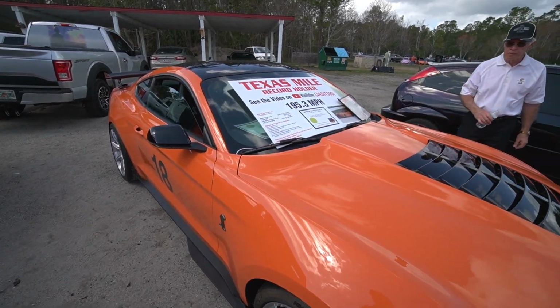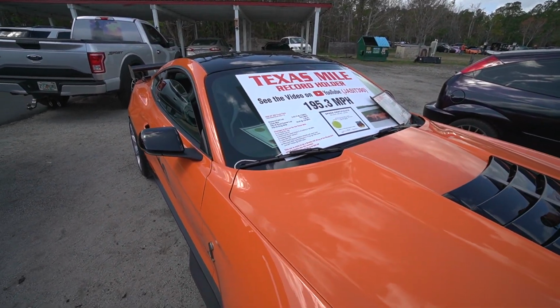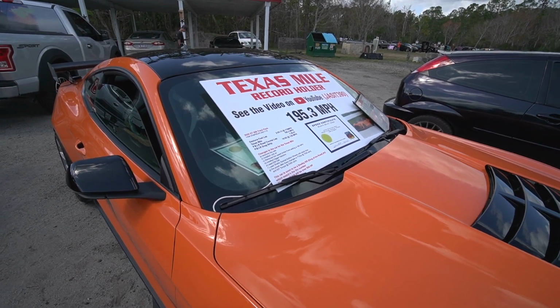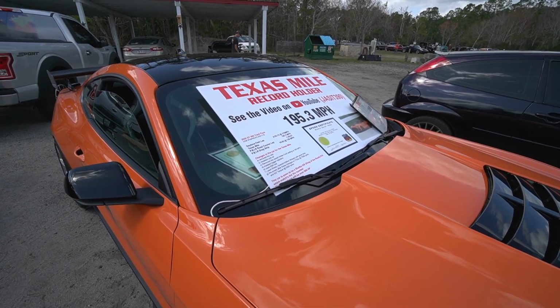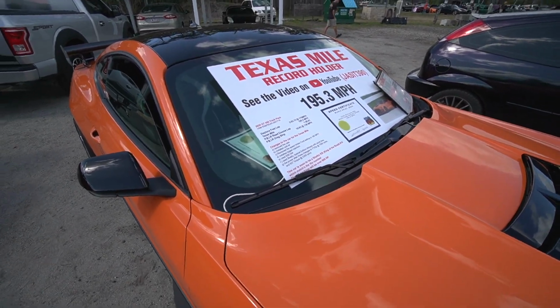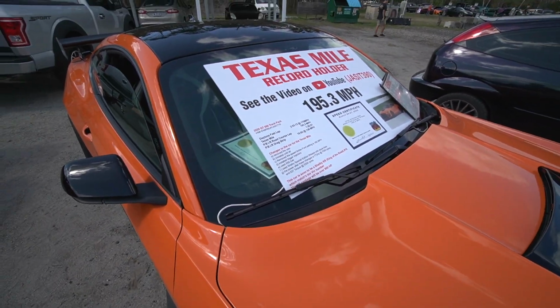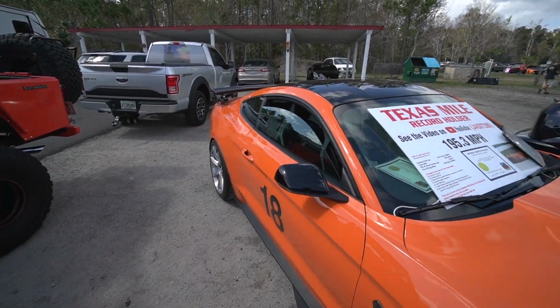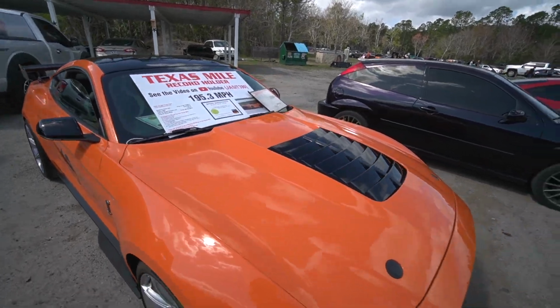Wow, 195 miles an hour. 10.8 at 138 at the drag strip. That's a lot of miles an hour. That seems kind of off. I mean, I did 10.5 at 133. I don't know if y'all can see that. That's kind of crazy. It's a lot of miles an hour for a car with a big wing like that. I'll have to check out that YouTube.